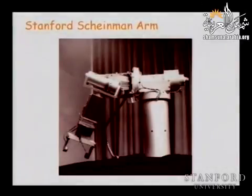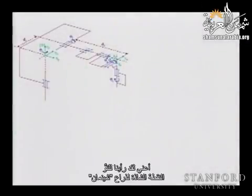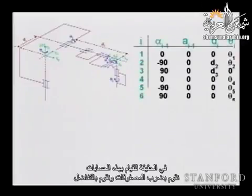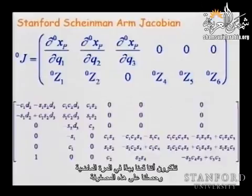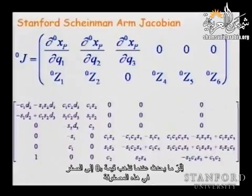All right? Okay. So here is the Stanford Scheinman arm. We just saw the singularity of the Scheinman arm by looking at joint 5 when it goes to 0. And in fact, if we do this computation, we multiply the matrices, we do the differentiation. You remember we did this last time and we obtained this matrix. So let's see what happens when theta 5 goes to 0 in this matrix.